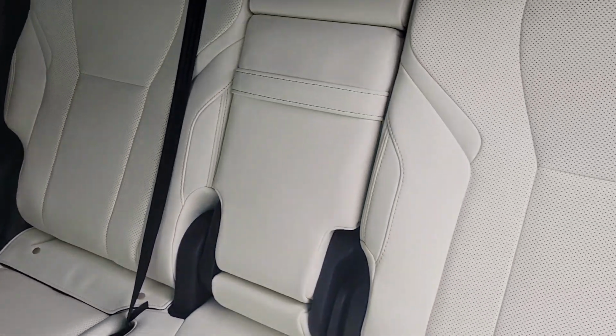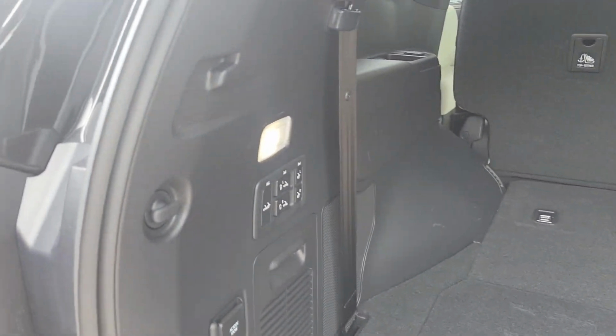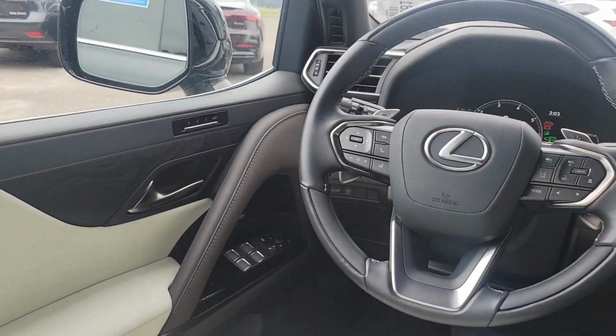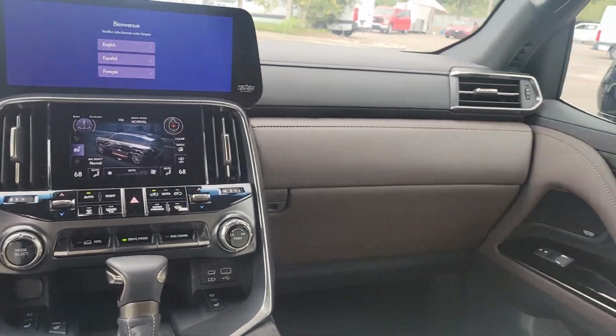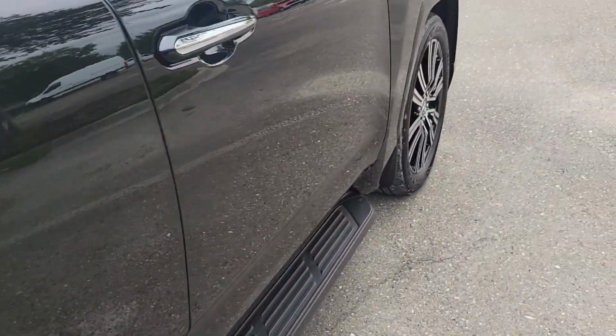This vehicle is equipped with an abundance of safety features including the pre-collision system, dynamic cruise control, and lane keep assist. Some of this vehicle's features include active height control, Mark Levinson surround sound system, and a 12.3-inch touch display equipped with wireless Apple CarPlay or Android Auto.